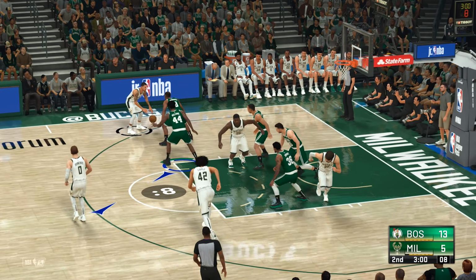And there's the call on Gordon Hayward. That'll be his second foul of the game. With a lot of time still left. They're going to have to tone it down, or they may end up giving up a lot of free throws.